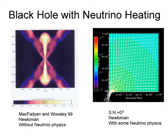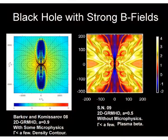But I don't want to conclude that this scenario is ruled out by our study. This is just one example. In this condition, we cannot find the GRB jet. But if you change the progenitor star or angular momentum distribution, or if you improve the treatment of neutrino physics, maybe we can find a GRB jet according to this scenario. So there are a lot of things to do for this scenario.